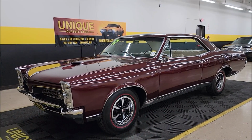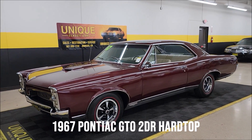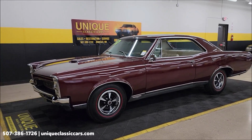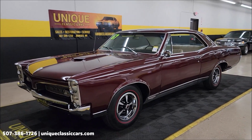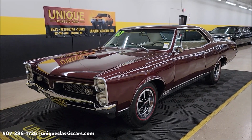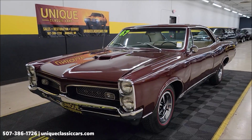Muscle car time here at Unique Specialty and Classics. And definitely a popular body style. 1967 Pontiac GTO hardtop car. Era correct 400 V8 underneath the hood, paired up with an automatic transmission, Turbo Hydramatic 400 to be exact.